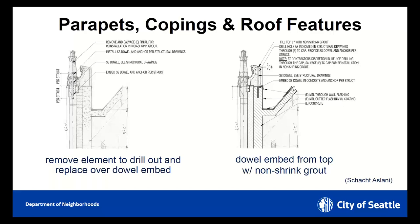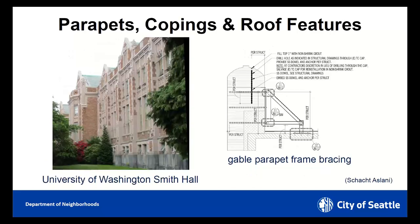And let's see, there's some other examples from University of Washington. This is a far more robust parapet and therefore bracing that's with three different fasteners per strut. And again, trying to carefully reattach the coping in a way that will survive a seismic event. And also the bracing here, a nice approach trying to minimize the number of penetrations made in the roof.